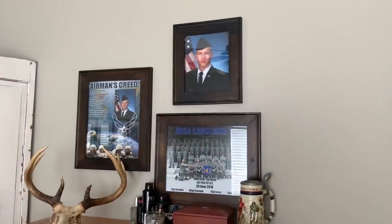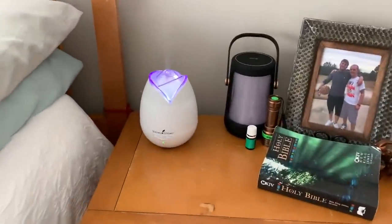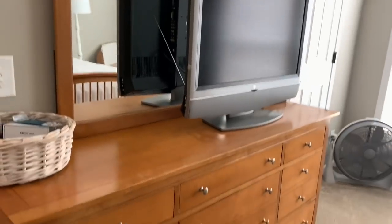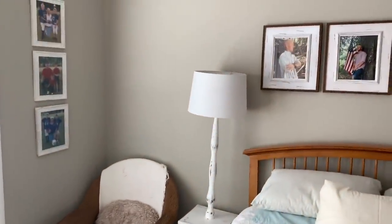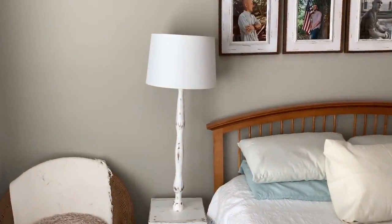That's Chance's Air Force graduation. One of Chase's deer that he got. And Chase's diffuser in here has peace and calming in it. This bedspread was Jean's grandmother's, and Jean's mom blessed me with a couple of them. I love these bedspreads. This room's just super simple, not a whole lot going on in it. But you do have a lovely view of my garden out those windows. And this lamp, my grandfather made this lamp for my dad when I was a little girl. And my mom and dad gave it to me, so I have it in here.